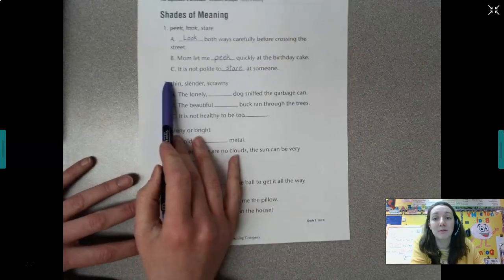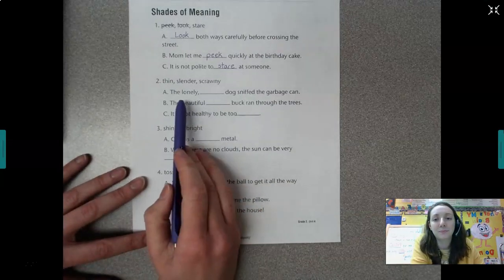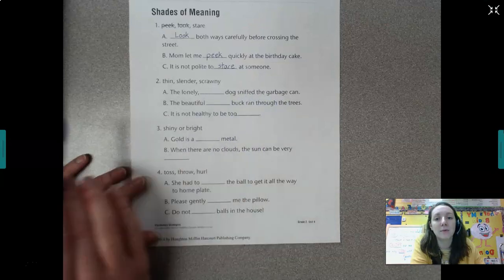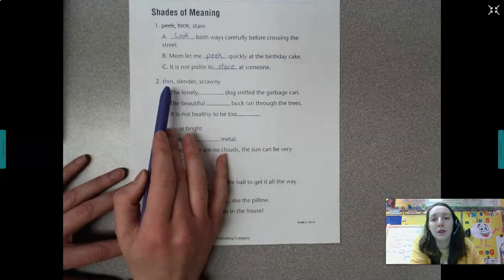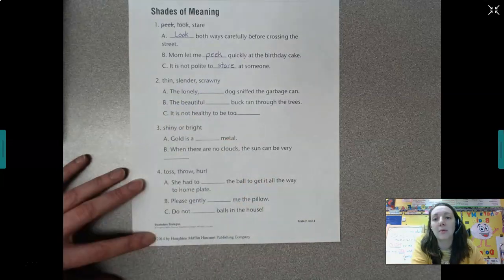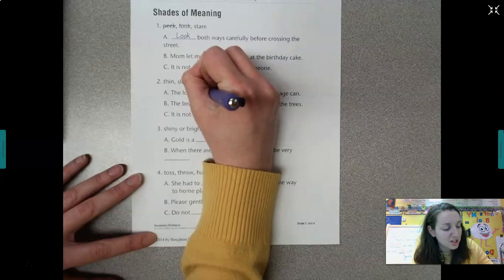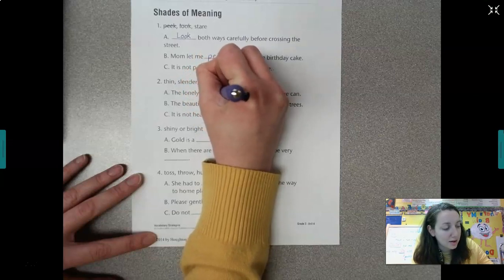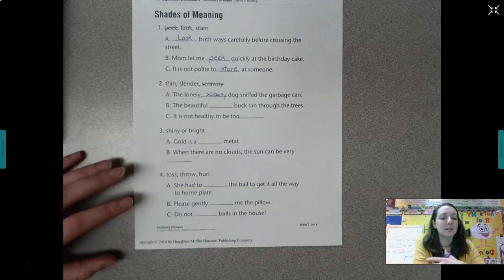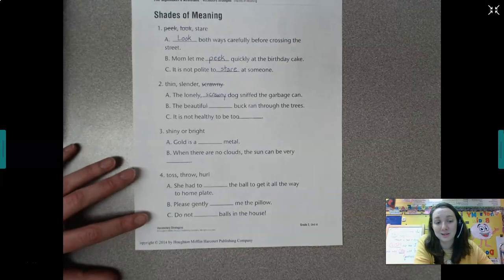Again, these words mean very similar things, but they're not all going to work in the sentences, right? So the lonely blank dog sniffed the garbage can. Thin, slender, scrawny. What do you think? I'm thinking scrawny, right? Because the lonely, scrawny dog. It's not slender. If someone's slender, that's like elegant. And if this dog is sniffing a garbage can, that's not elegant, right?